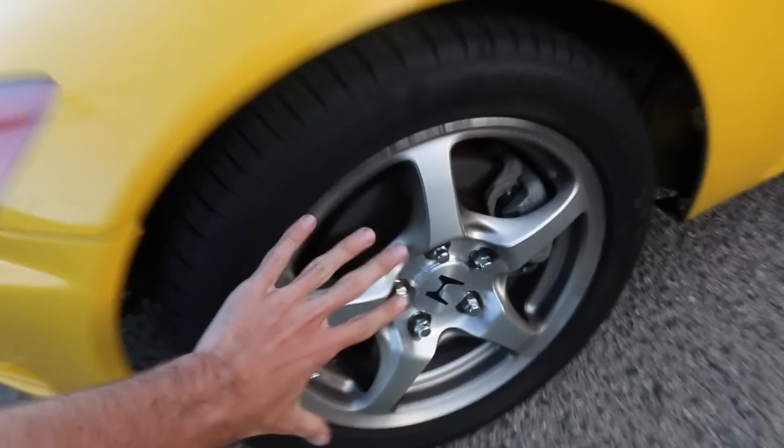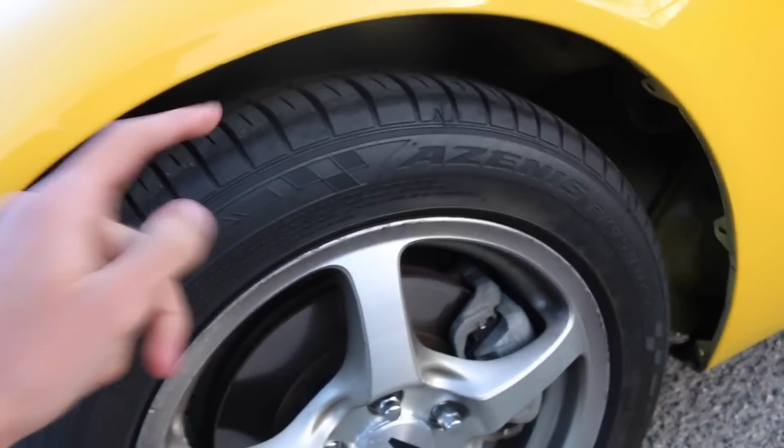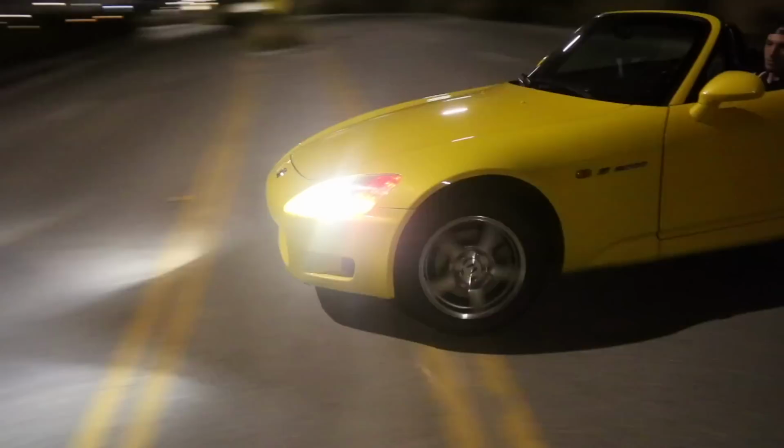Moving on to the rims, we got stock rims obviously all the way around, some random aftermarket tires on it. They were brand new until, you know, last night where we had some fun with it.